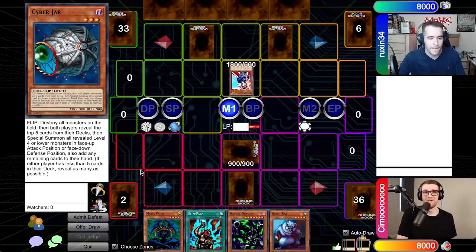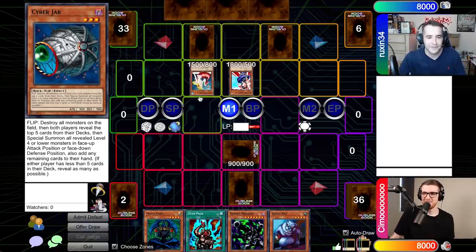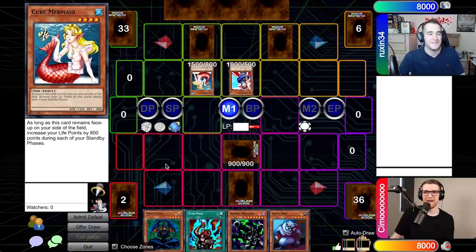So I'm going to normal summon. You didn't get any Labyrinth of Nightmares, so there's no torrential or anything. So I think I can summon fine. All right. Cure Mermaid. Okay. So let me gain a few life points, potentially. Let's go to the battle. Sure. Hysteric Fairy is going to attack this face down.